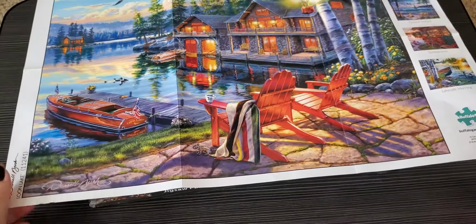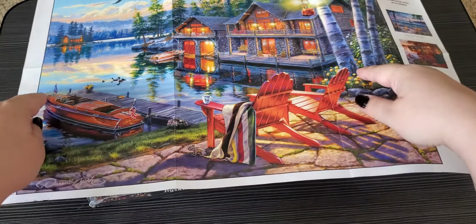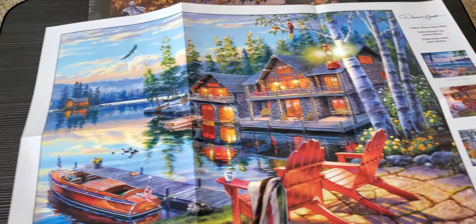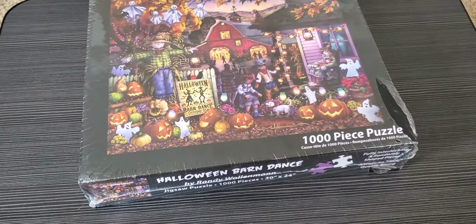So I actually have the whole border. I have this pretty much all done. The bottom is pretty much all done, and then I did get the house together this morning. So I only have really the water and the sky to work on, and then it should be done. And I love doing puzzles, so that is what I'm working on.